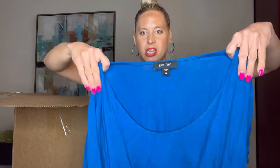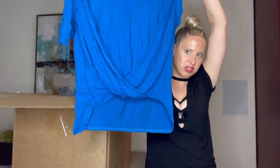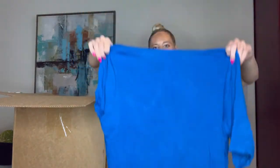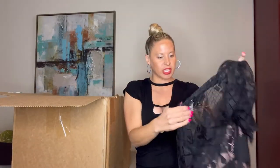This is Karen Kane. Don't know about Karen Kane, but it feels like it's a nice quality. But again, you can get tricked very easily by the quality of things or the feel of things. Definitely something that I'm going to look up. Some black lace dress, which is Foxy Docs. Foxy Docs, another thing I need to look up and learn about.